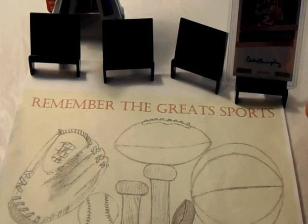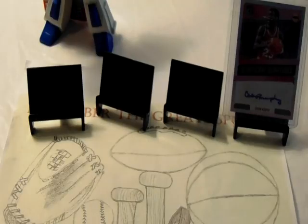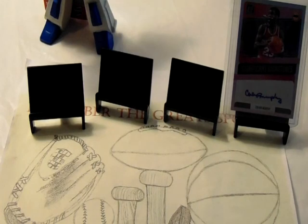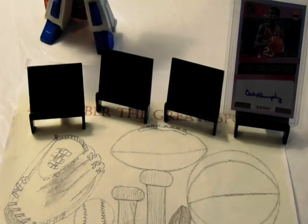Hopefully that's not too dark. I moved them up so you could see them a little better instead of messing with the camera angle. So number one, I found the same Calvin Murphy autograph that I found at the card show a few months earlier. Now, I'm going to save this one for last.